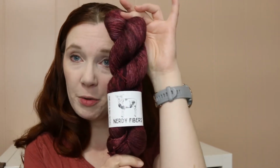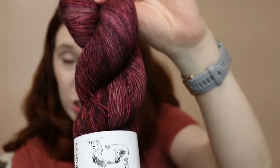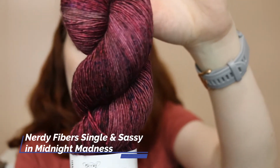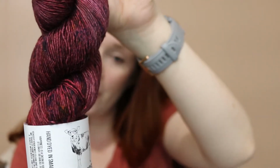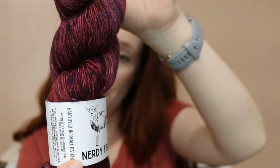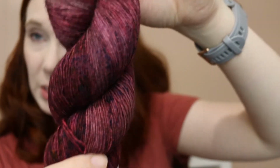And the second skein I have is another Nerdy Fibers. I've mentioned before that I do love Ashley's yarns a ton, and this is her color Midnight Madness. This is the Single and Sassy base, which is a single ply fingering, 70% superwash merino, 30% silk. And it comes in 100 grams with 438 yards. This is this gorgeous, gorgeous dark red with some purple undertones. It's really pretty. I can't wait to knit this one up.